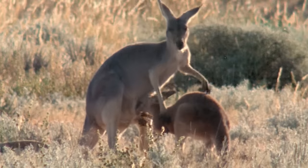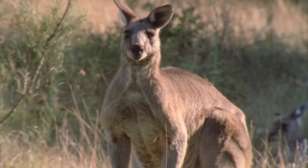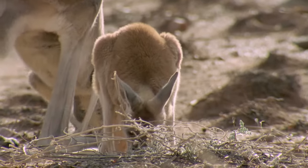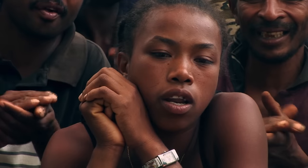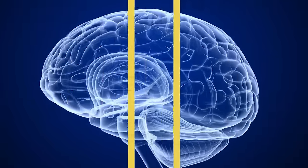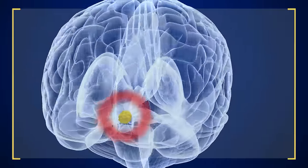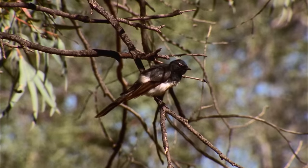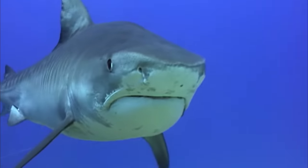Did you know that all vertebrate animals, which of course includes human beings, have a special organ, the pineal gland, also known as the third eye, which detects daily changes in the amount of light? In human beings, the pineal gland is located in the center of the brain. But in birds, reptiles, and fish, it is located on the forehead, just underneath the skin.